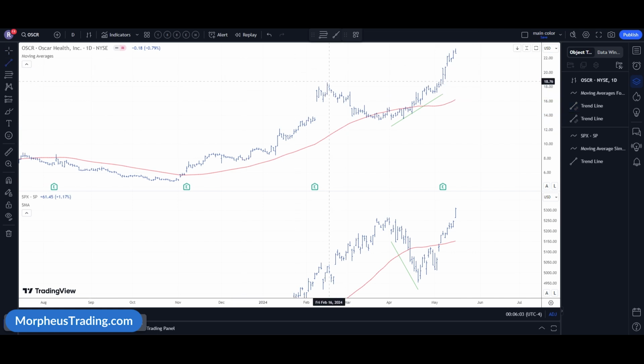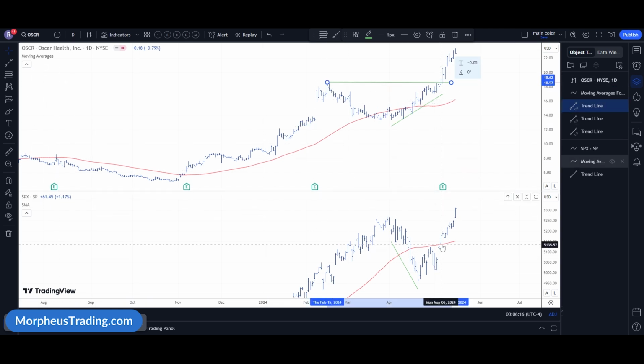Another sign of relative strength would be for the pattern to break out, as OSCR did around May 7th, while the S&P was just reclaiming its 50-day MA. So within pattern relative strength, we have a few ways to identify it. A stock could be setting higher lows while the index is setting lower lows, a stock could break out to new highs ahead of an index, and the stock can reclaim a moving average ahead of the index. All right, so that was pattern relative strength.